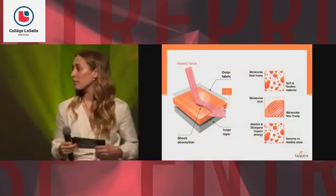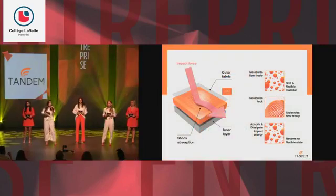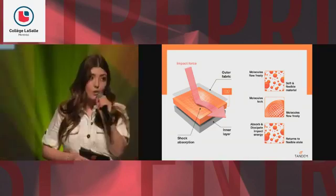D3O absorbs and dissipates the energy of an impact, reducing the force transmitted to the body compared to standard foams.